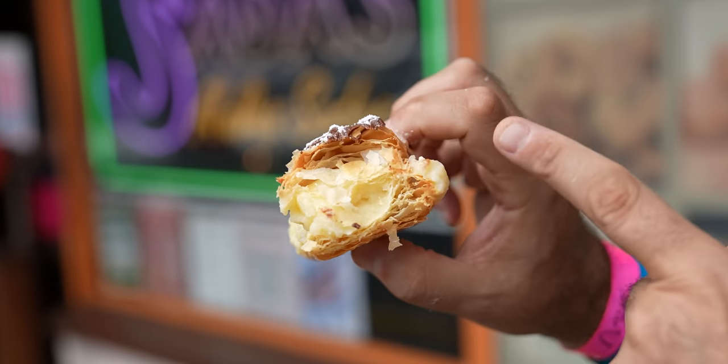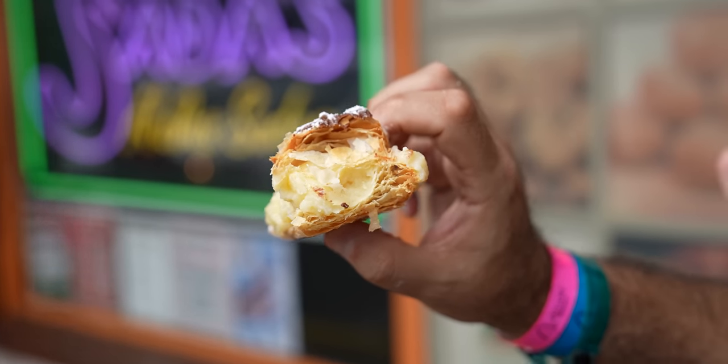The outside is crispy and flaky. You see the flakes coming off there. And the chocolate is not too much. But don't breathe in because that powdered sugar, just like beignets, you'll suck it in and start coughing.